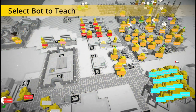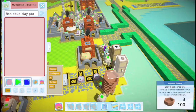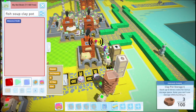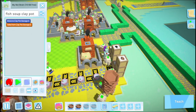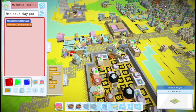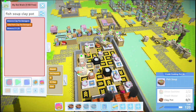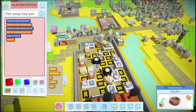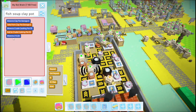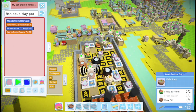Okay, and finally next guy is fish soup clay pot. You will come down here. Take from pot storage. We're gonna grab a second one. Teach. You will go here. Add one. And add one. Oops. Try that again. Add one. There we go.